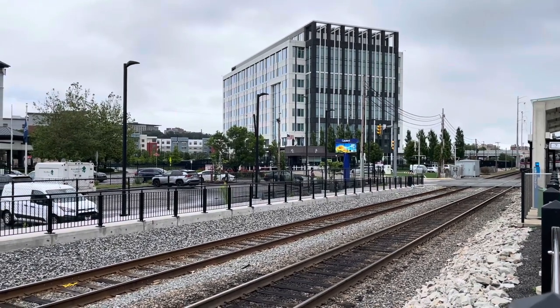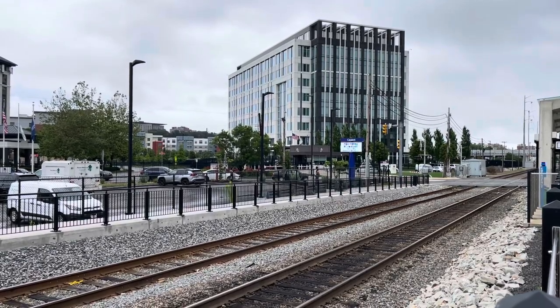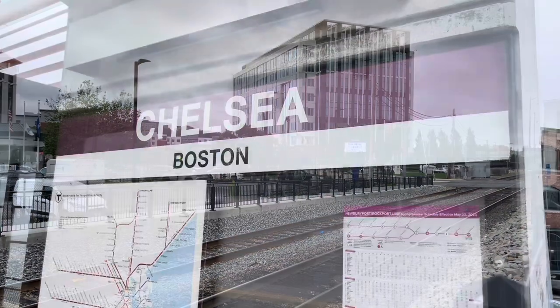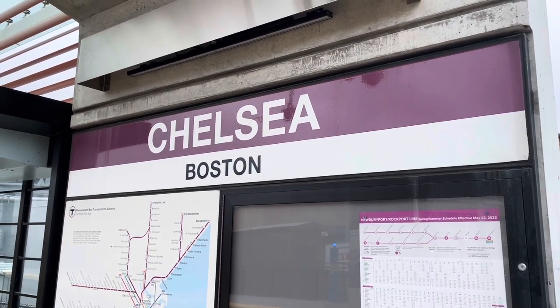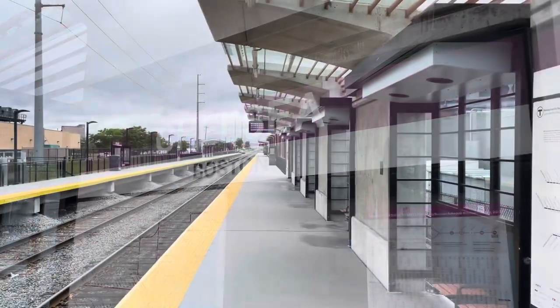Got off at Chelsea on the Rockport Newburyport line. That was train 147 bound for Newburyport with a GP40MC classic. Here we are at a beautiful new station just northeast of downtown on the Rockport Newburyport line of the MBTA.